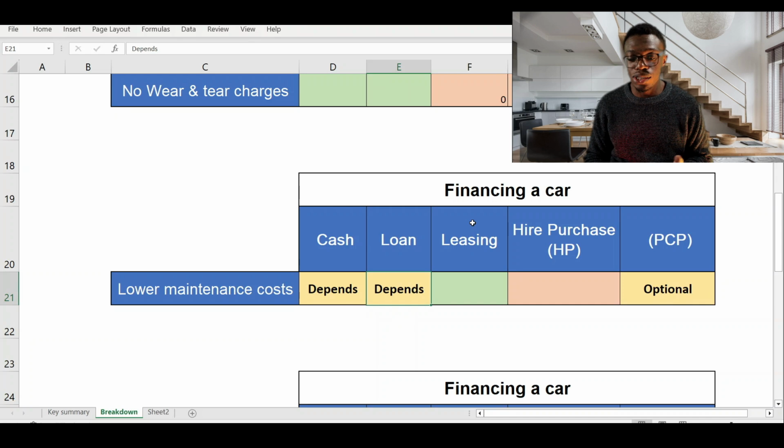What exactly is included in the maintenance costs? With leasing, I understand that it is included. With hire purchase, it's not. So that's something to think about. And PCP is optional. It depends.